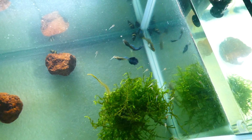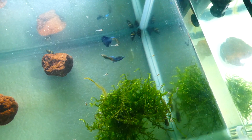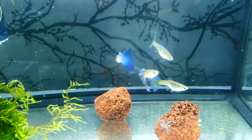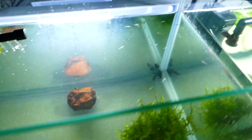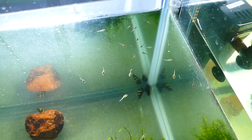An interesting fact about this strain was that parents were not interested in eating babies at all, but I've always separated the fry from the parents anyway, just in case. Another interesting fact was that every drop I got out of them was less than 20 babies, which was a little bit unusual for guppies, but with Fancy Guppies it may happen.